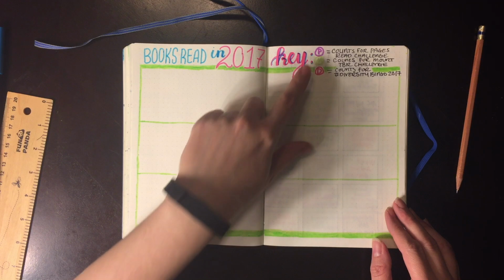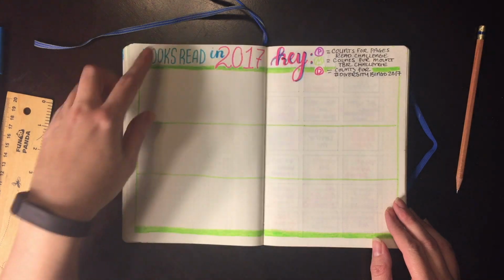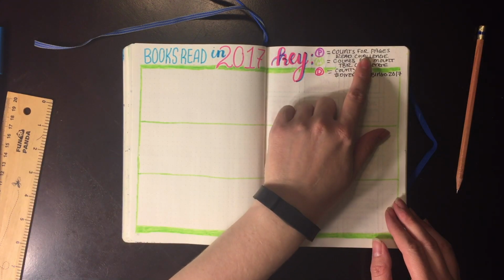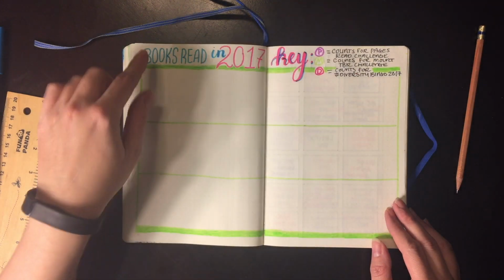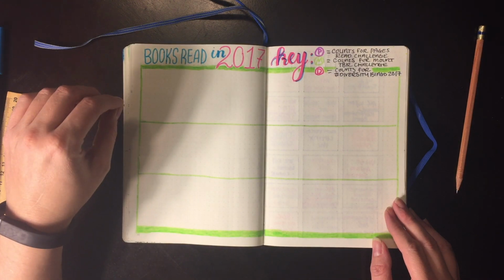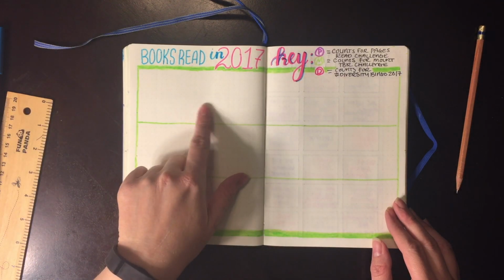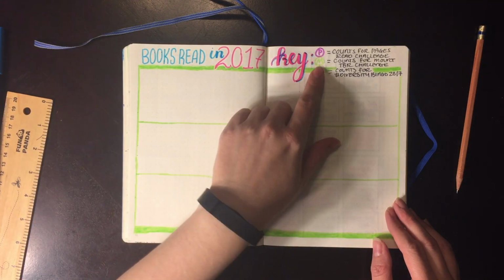And then this will show which book counts for the other challenges. So if I have a book that counts for the Pages Read challenge, then I will put a P on the spine as well as the title. And if I have a book that counts for the Not TBR challenge, I will have that on the spine as well, the little M.